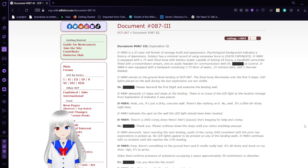D-9884 stands on the ground level landing of SCP-87. The flood lamp illuminates only the first 19 steps. LED lights placed on the wall during the last exploration are not visible. Please ascend the first flight and examine the landing wall. D-9884 descends 13 steps and stops at the landing.